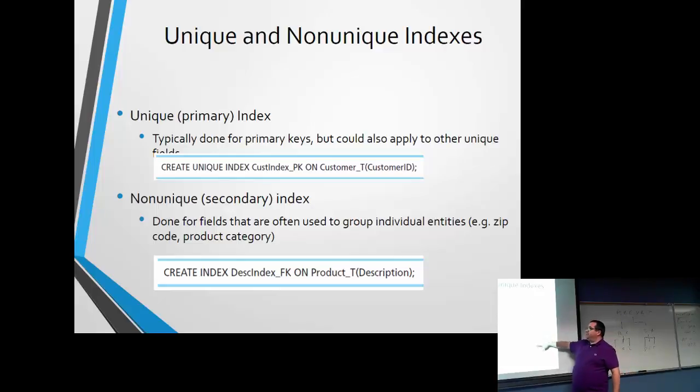Then you've got non-unique ones, which are often used for phone numbers, product codes, well, zip codes in this case. Is this similar to making a constraint? It's similar to a constraint, but this is just raw performance. You create a unique index, the same thing as creating a unique constraint. So the next time I try to put in a duplicate email value, it's going to reject it. Yeah. And then the non-unique is used just for fast lookup. That's its purpose, to speed up queries.